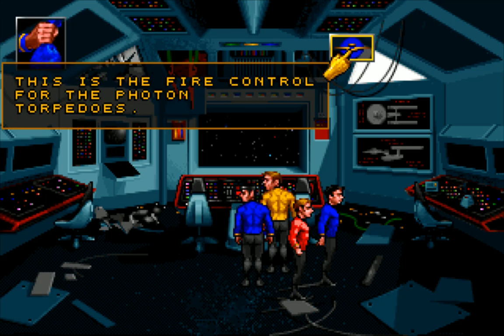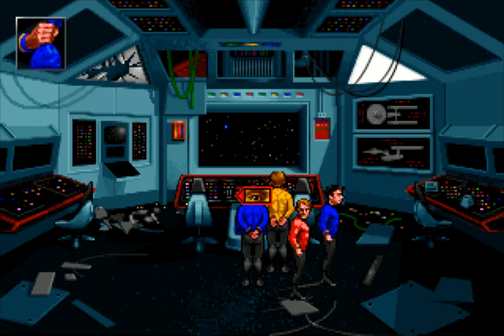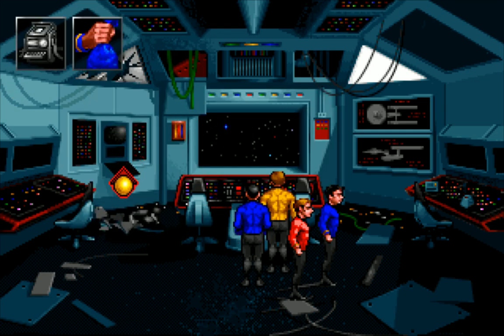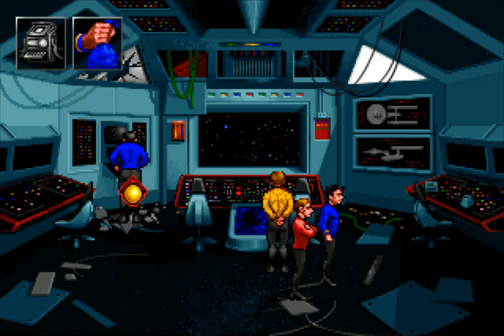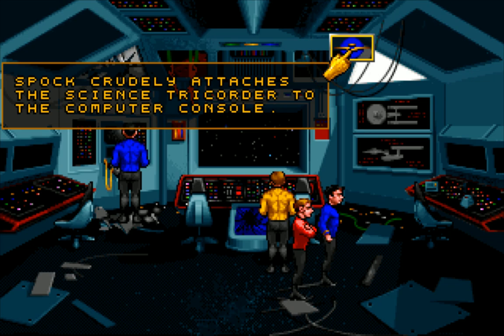This is the fire control for the photon torpedoes. Oh. Okay, so let's restore some computational power. Spock crudely attaches the science tricorder to the computer console.